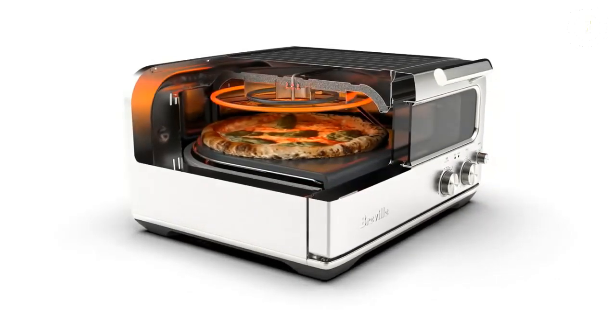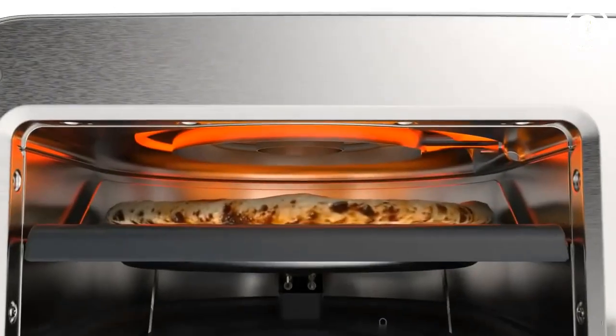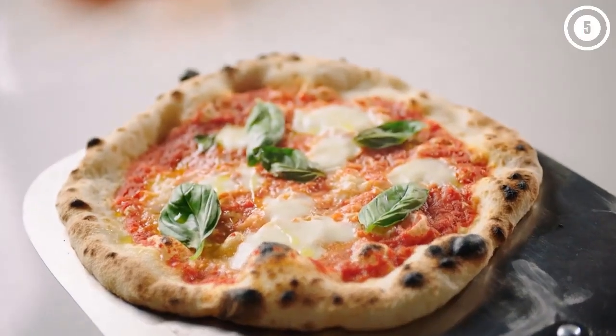There are actually a variety of settings available, designed for a range of pizza styles including frozen pizza, pan pizza, New York pizza, and wood-fired pizza.